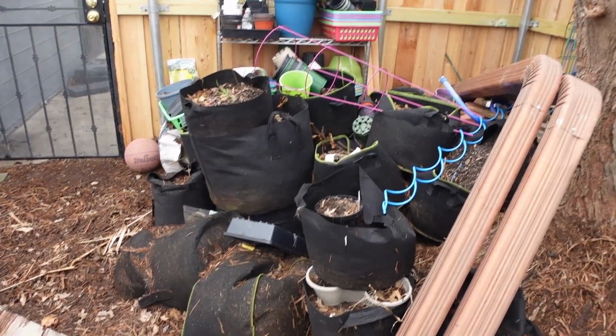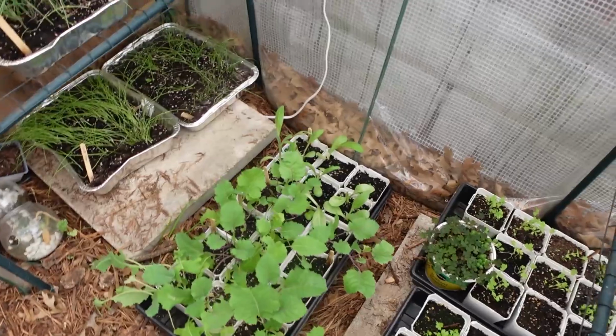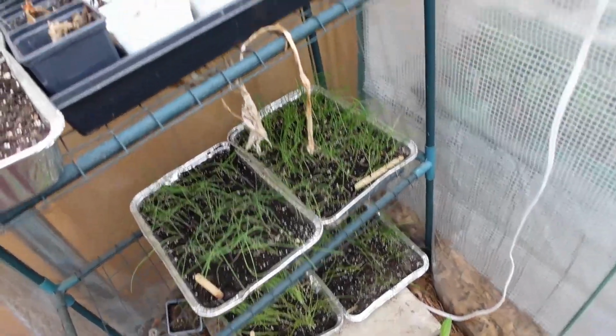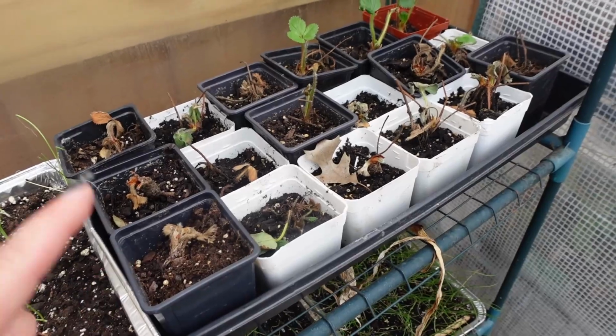So let's get into this greenhouse. This currently is the smallest greenhouse that I have. And because this one doesn't stay as warm, this has all my cooler weather kind of crops. It has all of my onions. I've got some strawberries.